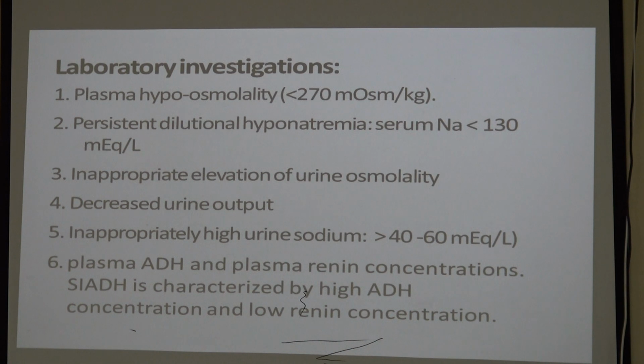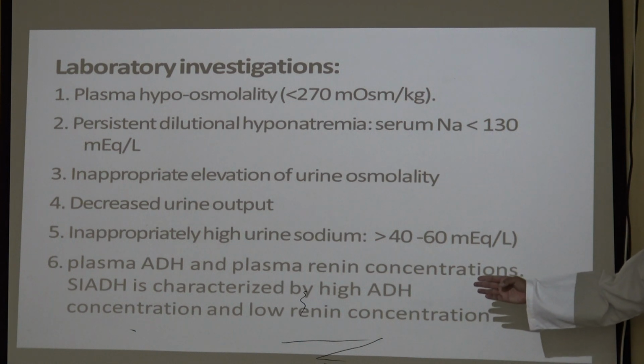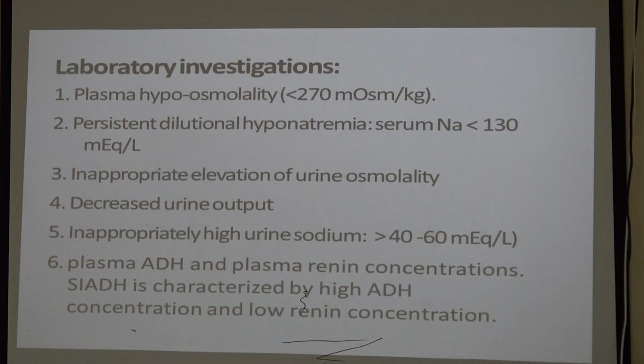Can you repeat point number 6? It's not so important. That plasma ADH and plasma renin concentration, what will happen? The ADH is more, so it will absorb, so renin will decrease. You will find the significance in the next lecture. In the next lecture it's important. This point is given, then correlate with the next lecture. Then you will find the answer.